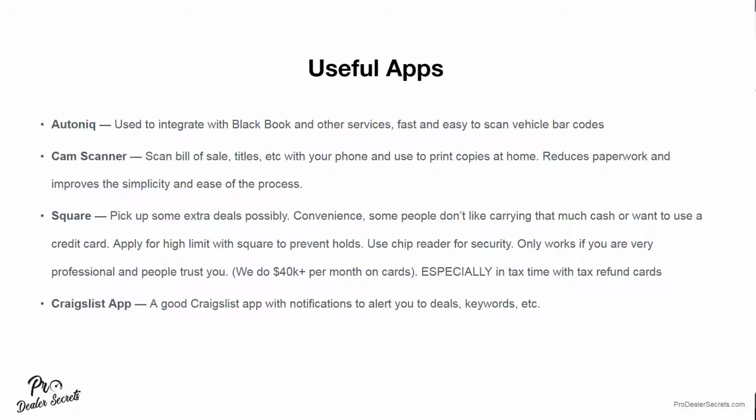Now, car flippers, I think you can do this too, because you can get a personal Square account, I'm pretty sure. And if you're a dealer and a flipper, having this at tax time helps a ton, because a lot of people get all their money on a tax refund card, and they may have to pay a fee to take that money off, or jump through some hoops. But if you already have an ability to process a credit card, that could help a ton.